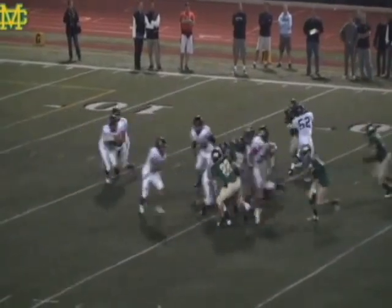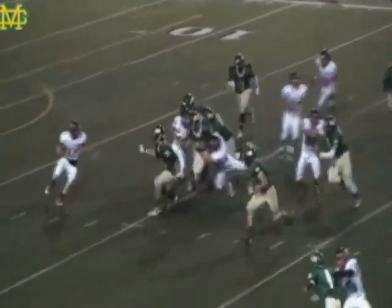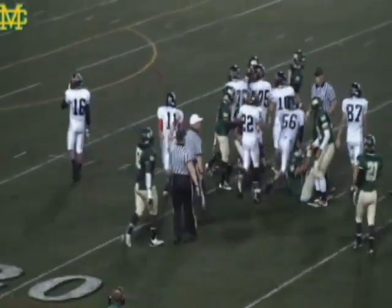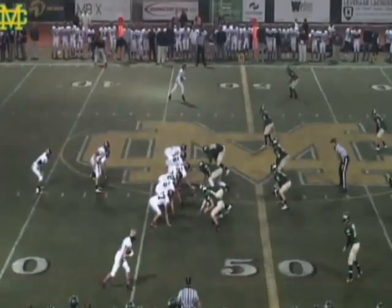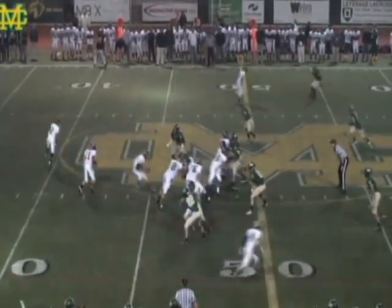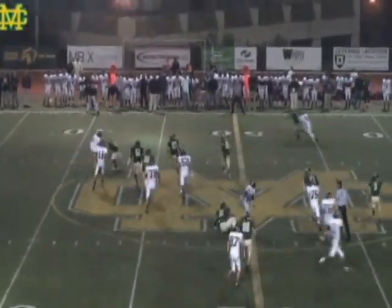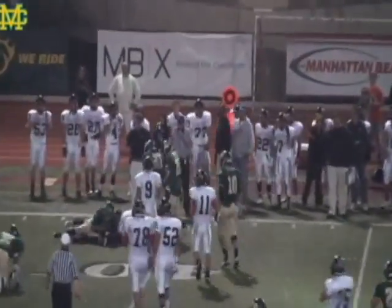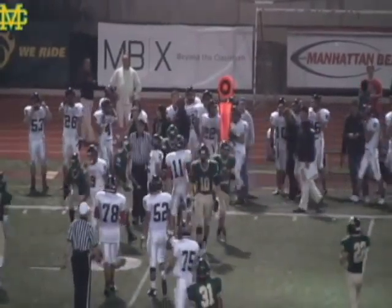PB and shotgun. It's a handoff, run right, option keeper, and down he goes. That's 22, Shapiro. Shotgun. It's the option left, it's the pitch, and he is going down. Searcy was right there.